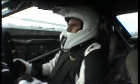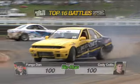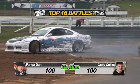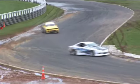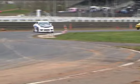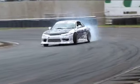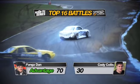Fanga's turn to chase now, and a big mistake from Fanga. He loses that advantage. We're going to a rerun. It's all about speed, angle, and the chase. Fanga leading out. Cody Collis way offline through the sweeper. Daniel keeping it nice and tight through turn 2 and 3, coming through to the final corner. Nice fast exit. Cody Collis nowhere to be seen. Cody Collis putting in a really bad chase there. Dan taking the advantage, 70-30.